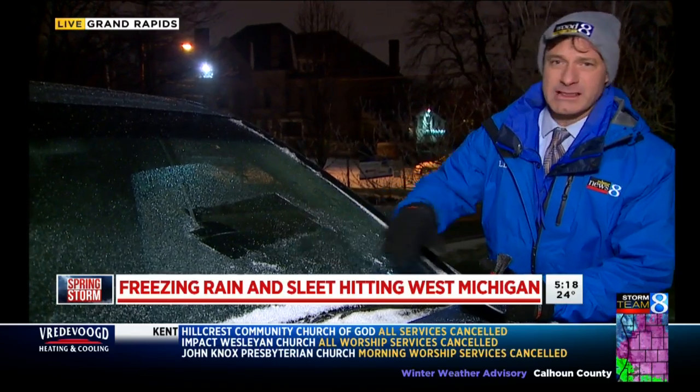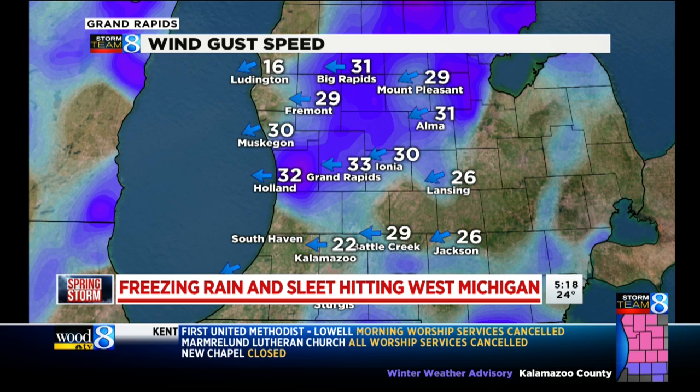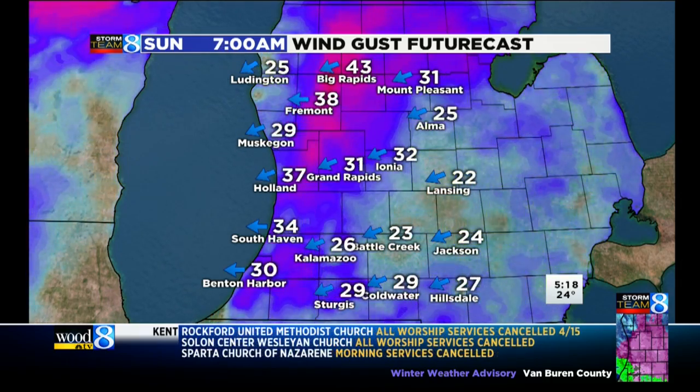Okay, let's take a look at the winds. I'm on the west side of our Wood TV 8 studio building, and that's a good thing because we have a howling wind out of the east right now, and you know that if you were out yesterday. We've had some gusts up around 48 miles an hour officially at the airport yesterday, and even some 50-mile-an-hour wind gusts. The strongest wind for us today is going to be during the morning hours.